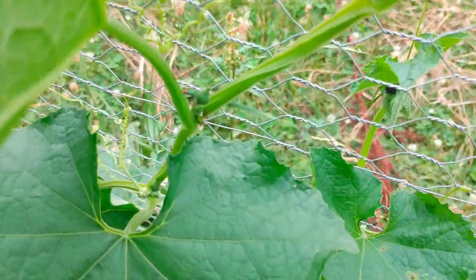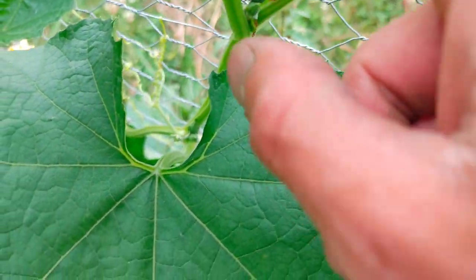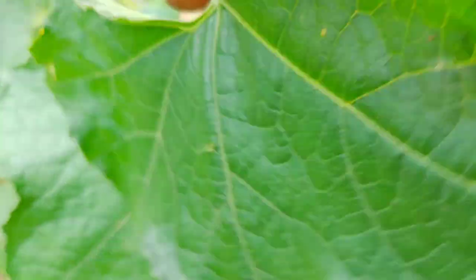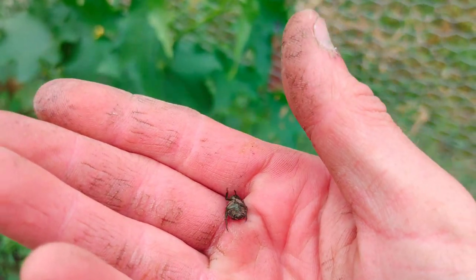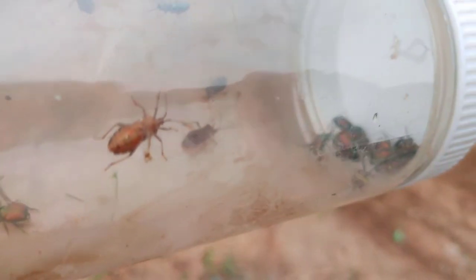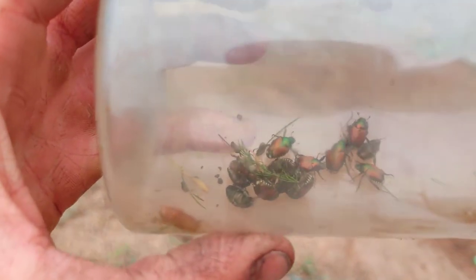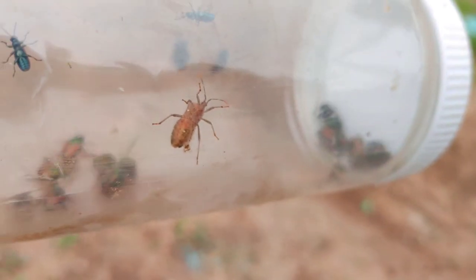Look at this guy. Look at that Japanese beetle on the loofah. I don't think so. Alright, I think I'm done collecting for the day. I have a tube that is loaded with various garden pests. Got asparagus beetles, squash bugs, bunch of Japanese beetles.